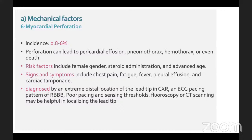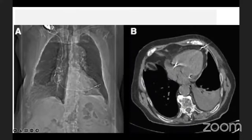Diagnosed by extreme distal location of the lead tip and chest X-ray, ECG pacing pattern of right bundle branch block, and poor pacing and sensing threshold. Fluoroscopy or CT scanning may be helpful in localizing the lead tip. Here in the chest X-ray, you can see the lead perforating the myocardium. This is confirmed by CT scan, which showed the lead perforating the RV and lying in the chest wall. Also you can see here the hemothorax.